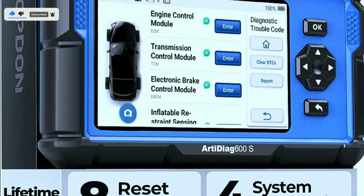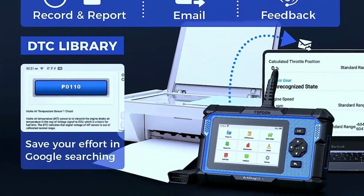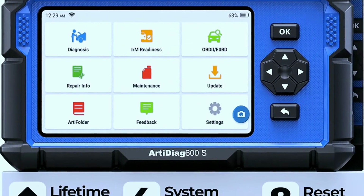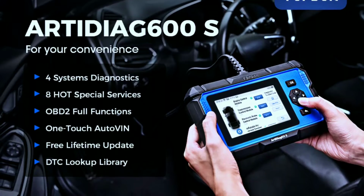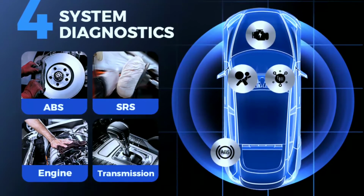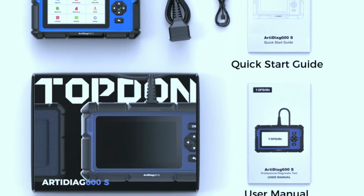The TOPDON AD600S is not just your average OBD2 scanner. It's a powerful diagnostic tool designed to empower you with comprehensive insights into your vehicle's performance. Its sleek design and intuitive interface make it a standout in the world of automotive diagnostics. To truly assess its capabilities, we put the TOPDON AD600S to the test. From identifying misfires to pinpointing sensor malfunctions, this scanner proved to be a reliable companion for tackling real-world automotive challenges.